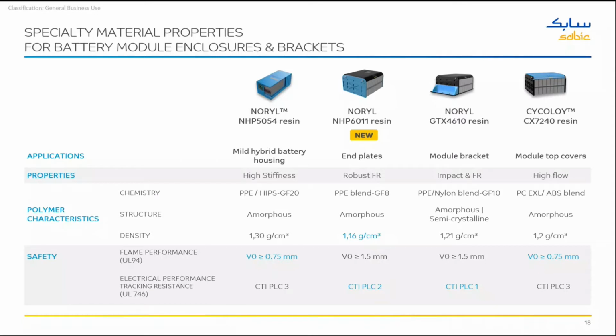Of course, the grades mentioned are just a selection of our overall portfolio. Where the existing offering cannot cover your needs, our dedicated technology teams can work with customers in developing materials aligned to your individual requirements.